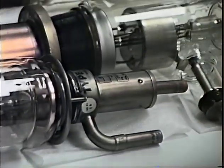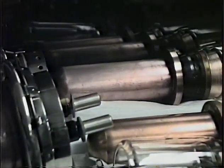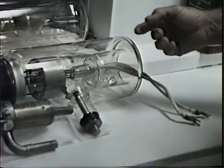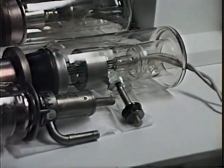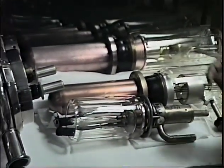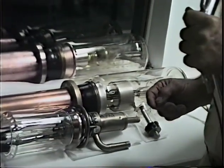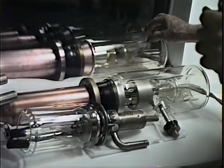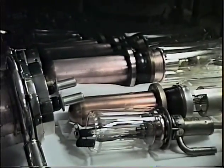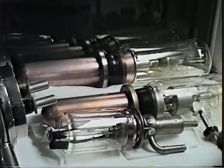In the backside here we have a Machlett water-cooled transmitting tube, approximately 50 kW, and another similar tube here that was manufactured by General Electric, similar to this Machlett. Machlett, by the way, was bought out by IMAC about 3 years ago, and IMAC produced Machlett tubes for a short while, then converted over to their own series of tubes. They only used those tubes for replacement of those on the market.